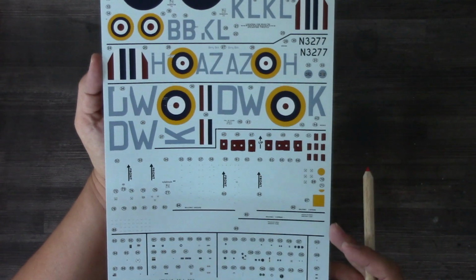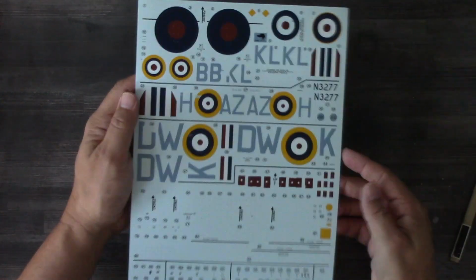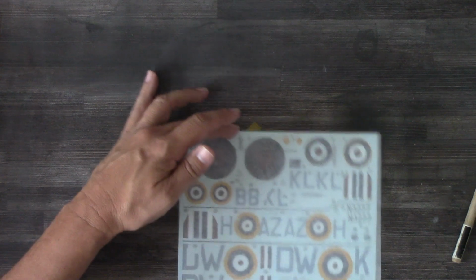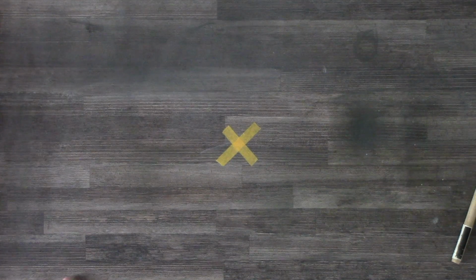Can't fault anything that I've seen so far in this kit. Just gorgeous. It just wants to make you build. I want to build this immediately. I want to get started on it because I would imagine it would go together beautifully.